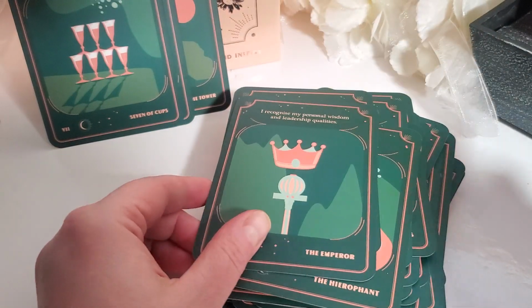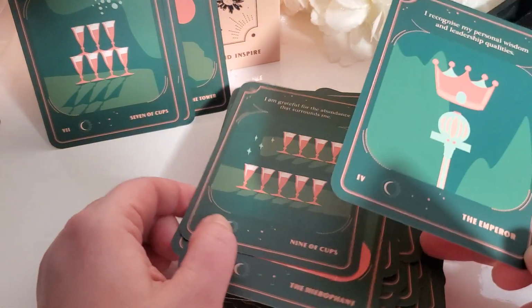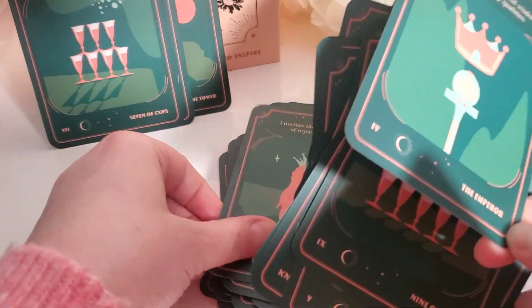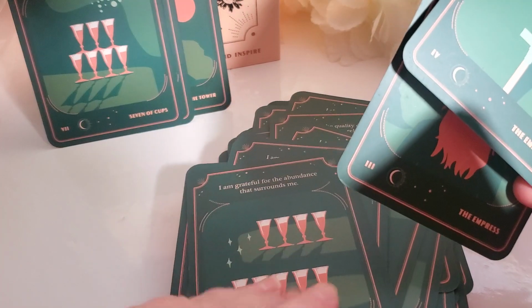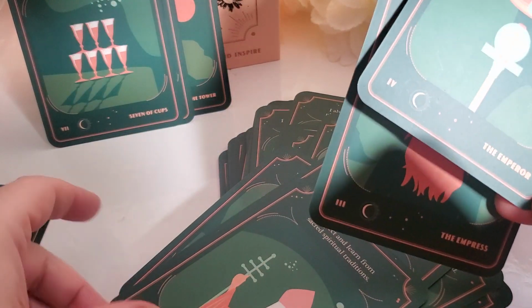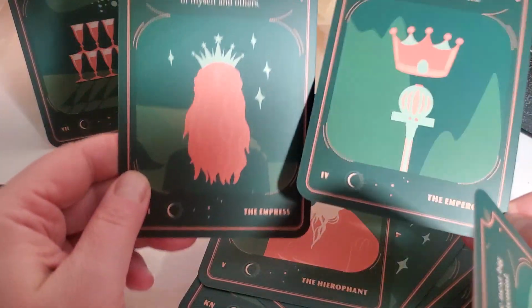The Emperor. Ooh, interesting. The Empress, we actually have a human, a person. Right there it is. But for the Emperor, we don't. What a contrast here. And the Hierophant, we do have a person. That's funny. There we go. Hierophant, Empress, Emperor.